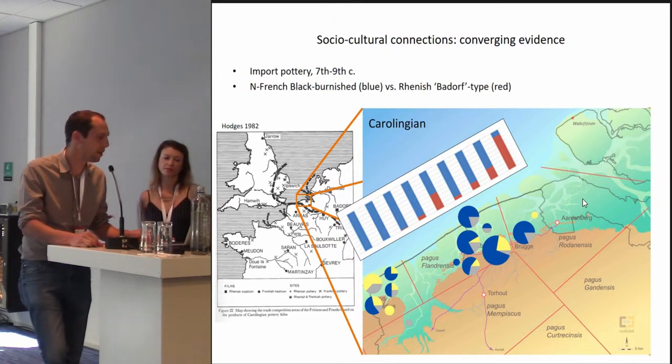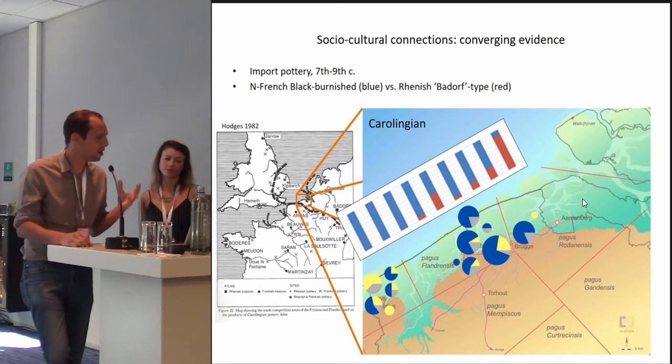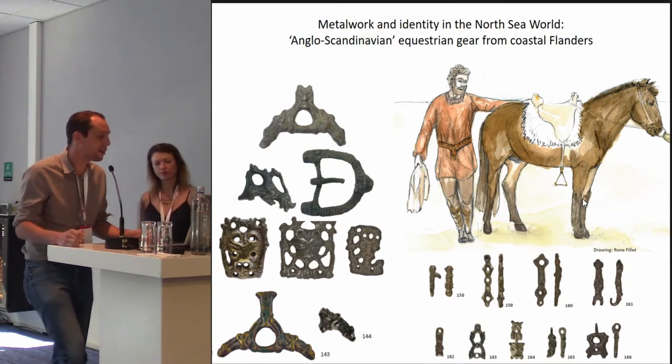So what we see here is the map that Richard Hodges already used to illustrate these Frankish and Frisian, what he saw as Frankish and Frisian spheres of influence. And thanks to metalwork in coastal Flanders, we can start to understand this cultural boundary in a more dynamic way. It didn't stop at the end of the Carolingian period either.